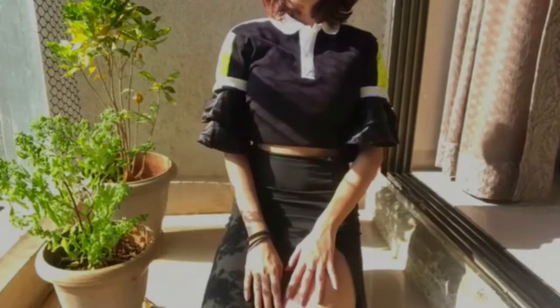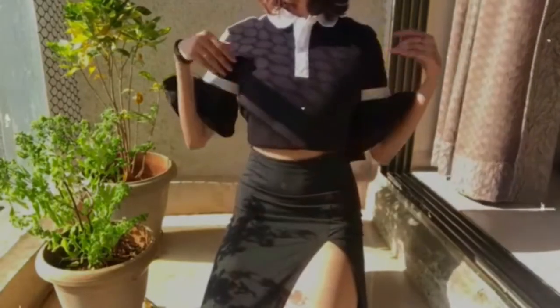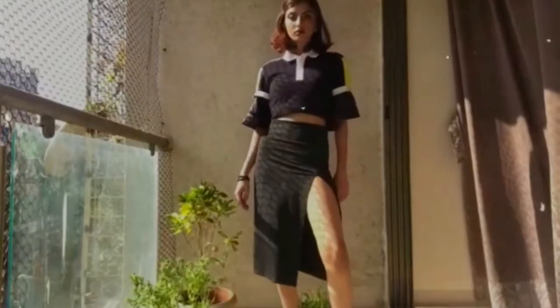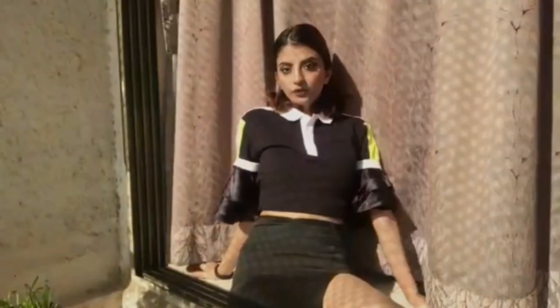For this one, Ozira has asked me to look feminine while I'm creating the look. It shouldn't be street style. So I'm wearing a skin-fitting slit skirt. I'm wearing a normal satin shirt under it. And I'm wearing a polo t-shirt on it to make it look a little girly because of the sleeves of the t-shirt that I'm wearing inside. And yeah, that's my look. I hope that you like it.